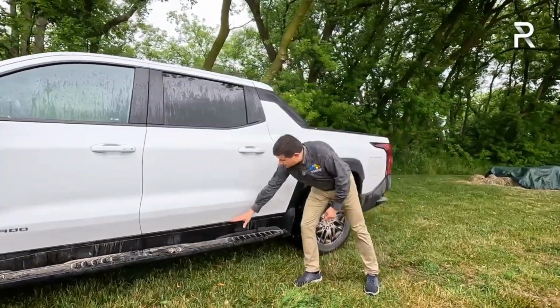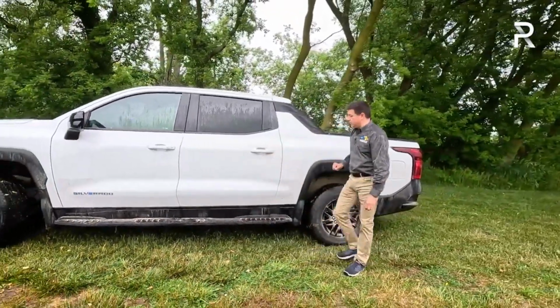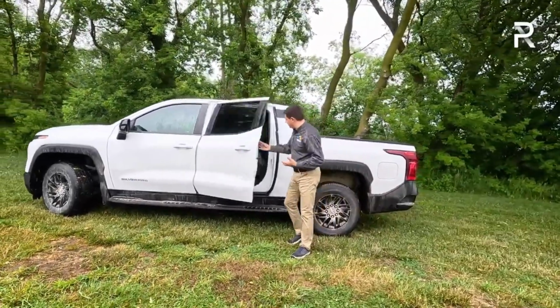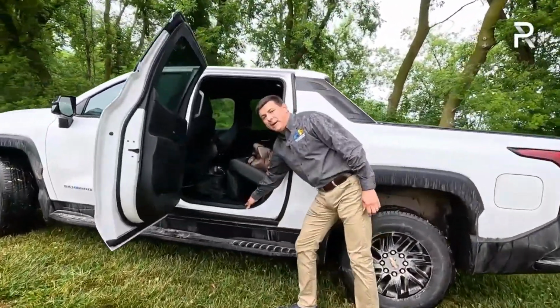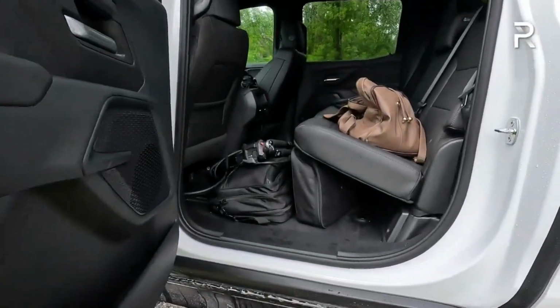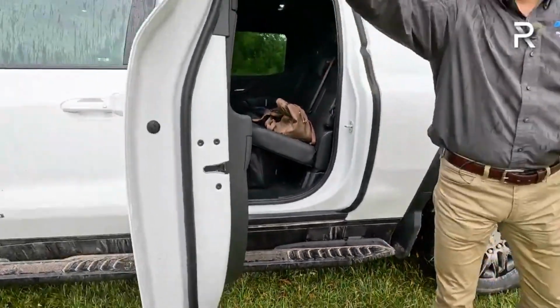The battery is actually located down here, in this black area just below the front door and the rear door area. And this gives us a really low step-in height. So if you come in close, you'll notice that back here in the rear, you actually aren't hopping up quite as much as you would in perhaps a regular Silverado 1500 because of the way this vehicle has been packaged. So there are certainly some advantages to the electric drivetrain.